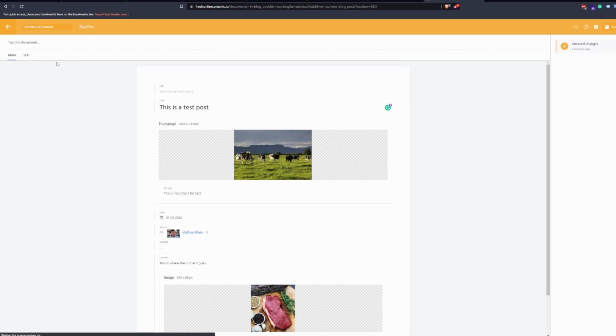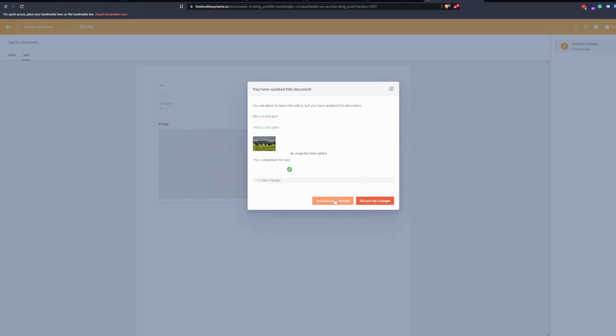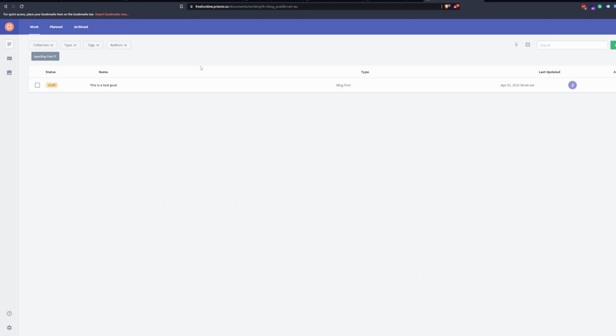You can dump content in here nicely and configure it a little bit more for SEO. So if you need to have different content to your SEO descriptions, you can come in and post them in Prismic. So sure, let's save that. And then that will take a minute to build, as I mentioned before. While that's happening, we can go back to the home page.